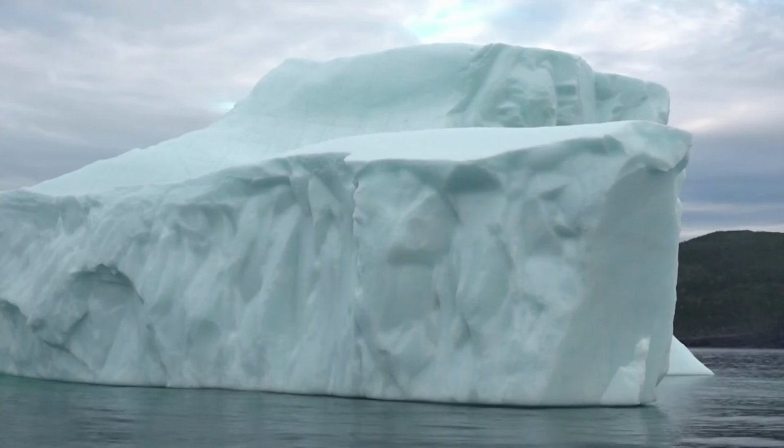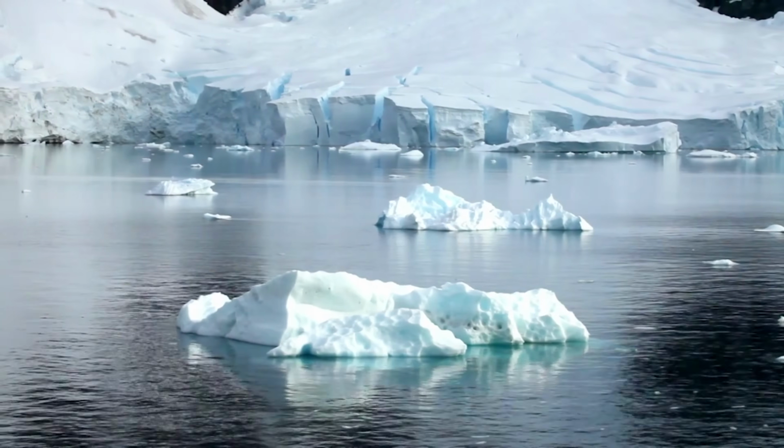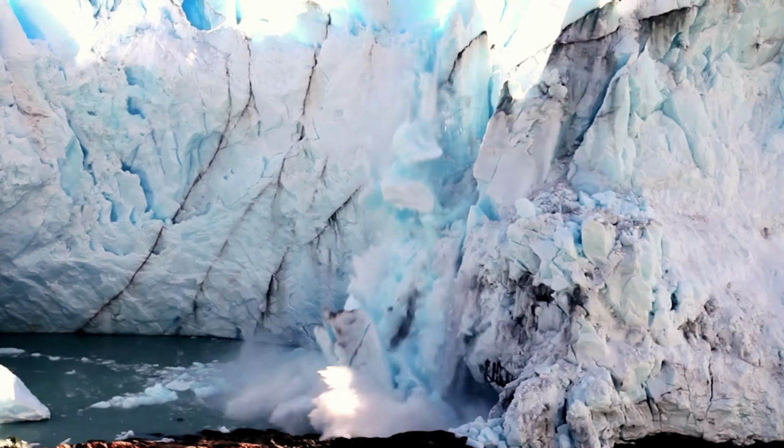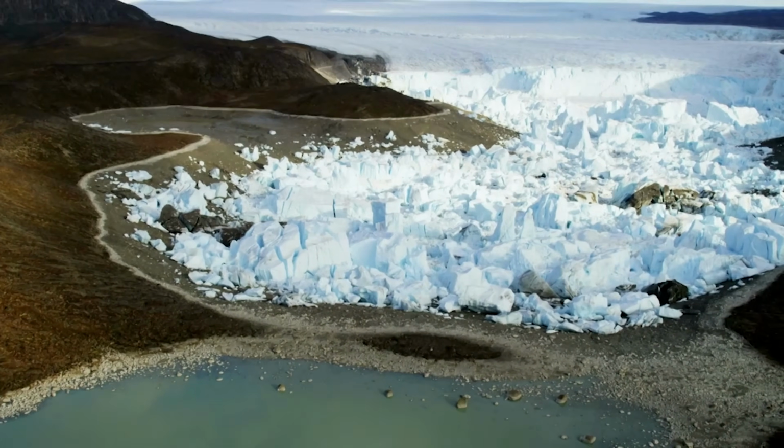They arrive here every year, but their increase in numbers is an ominous indicator of what's happening to the Greenland ice sheet. It's the second largest ice sheet in the world, and it's melting fast, shrinking 47 cubic miles a year.